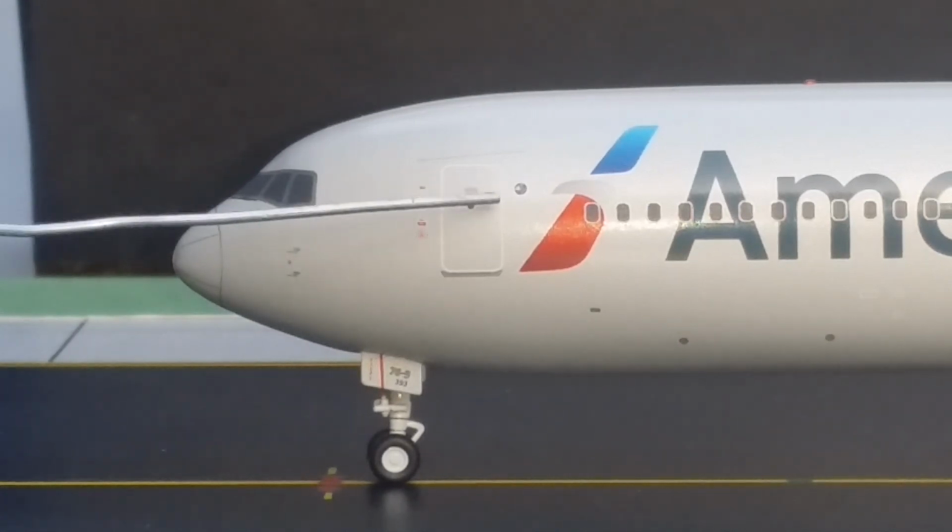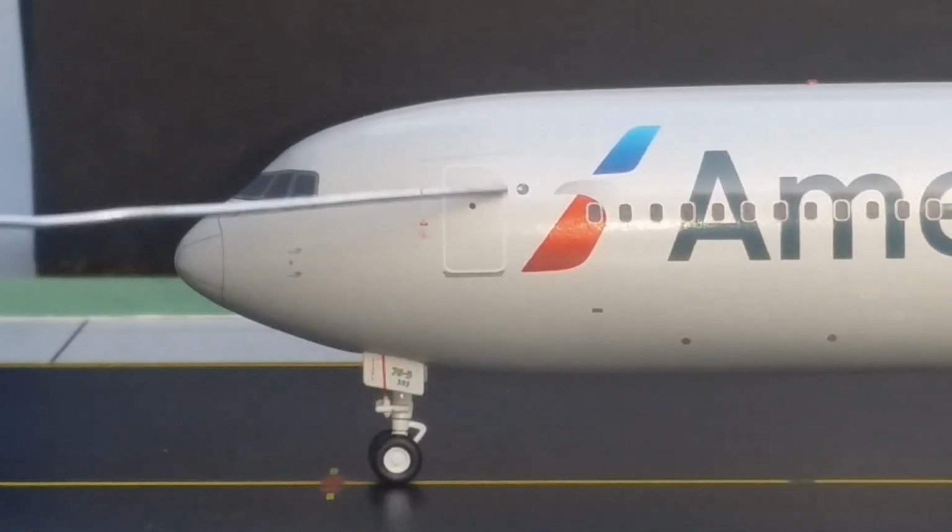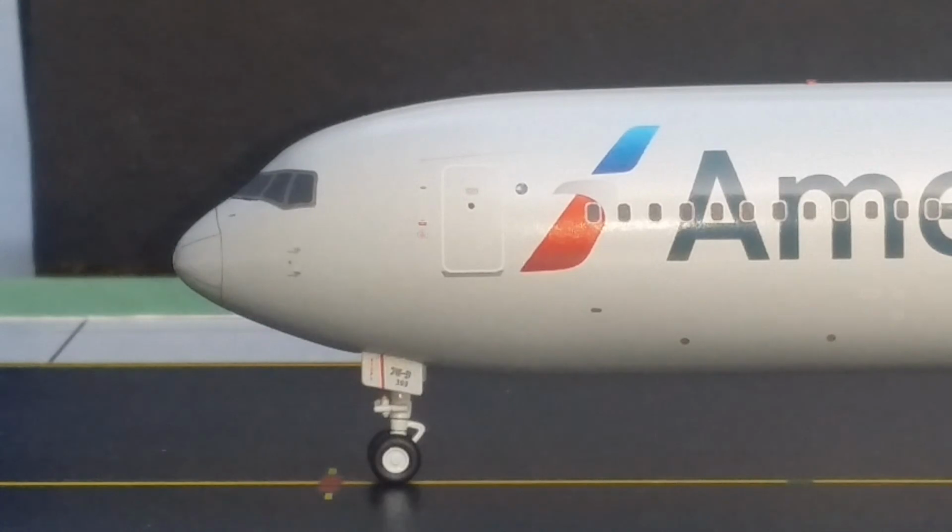And you see that little logo right there by the L1 passenger door. This is American Airlines. That's the OneWorld decal. American Airlines joined the OneWorld Alliance along with British Airways, Cathay Pacific, and Qantas as one of the 4 founding members on February 1st, 1999, which consists of 14 airline members from 6 inhabited continents.